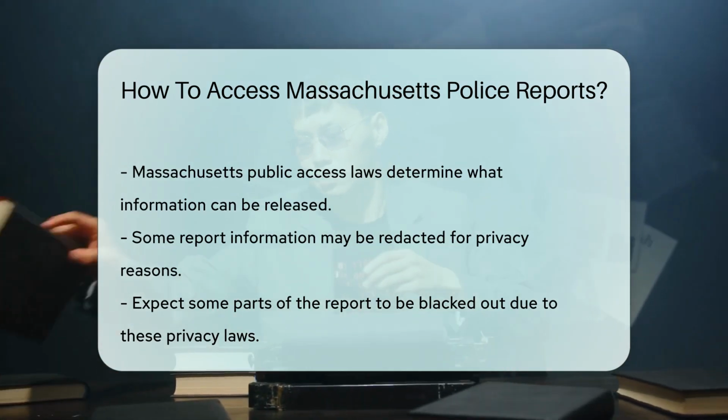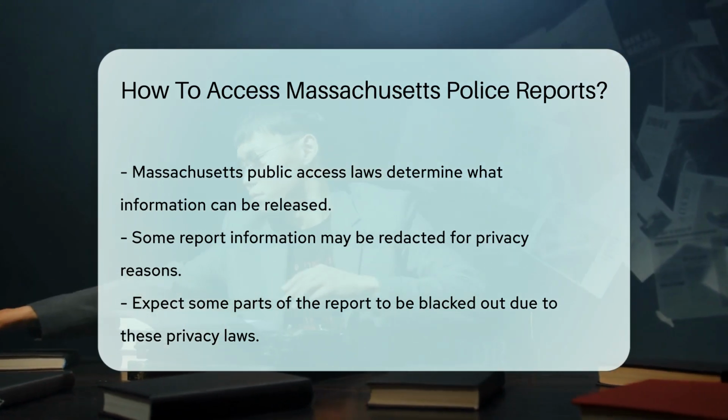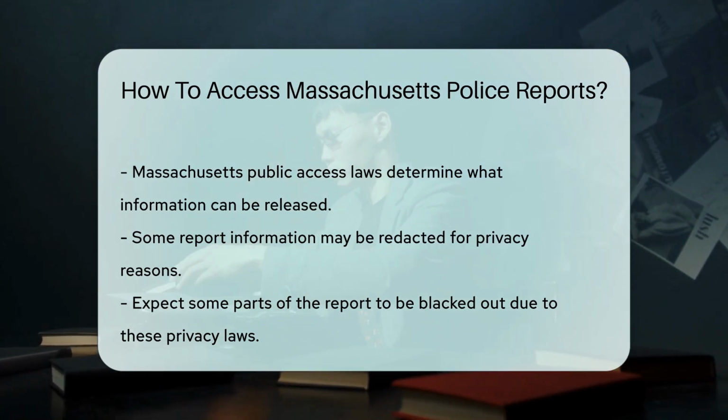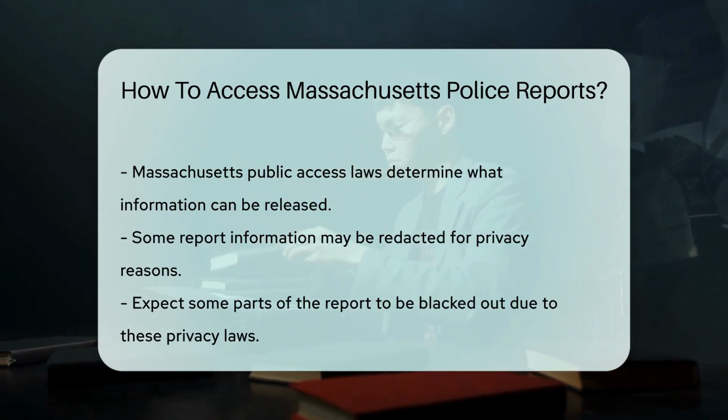Lastly, always check the public access laws. Massachusetts has its own set of rules about what can be released. Some information may be redacted for privacy reasons, so don't be surprised if some parts of the report are blacked out.